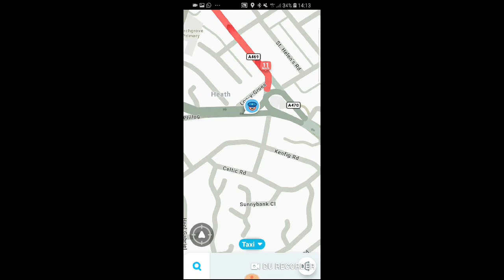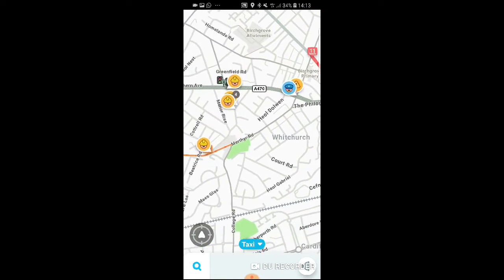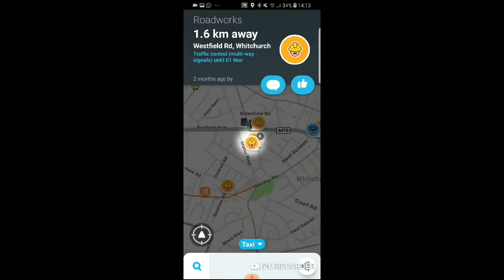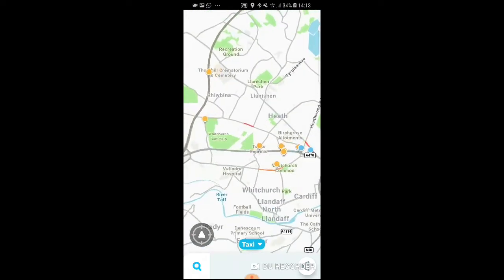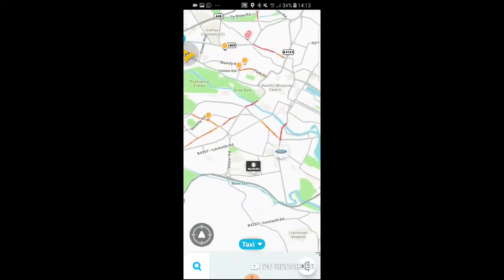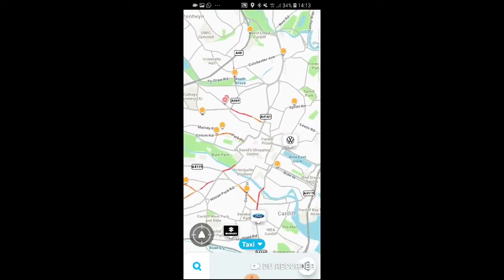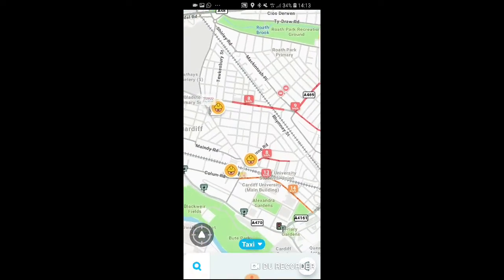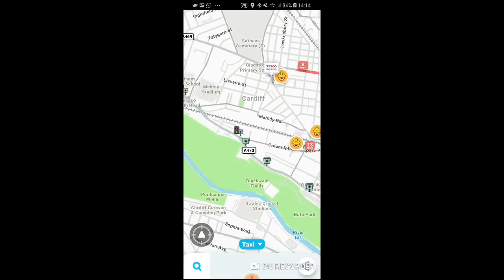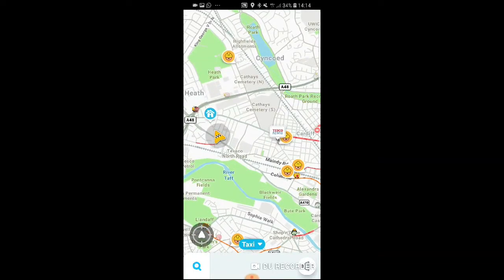It helps you keep compliant in these areas as well. Even things like roadwork, these are everywhere at the moment, but that could help you decide your route a bit better to get to where you need to go. I use Google Maps myself, but I used this a hell of a lot when I first started, because of all the reasons that I mentioned there.